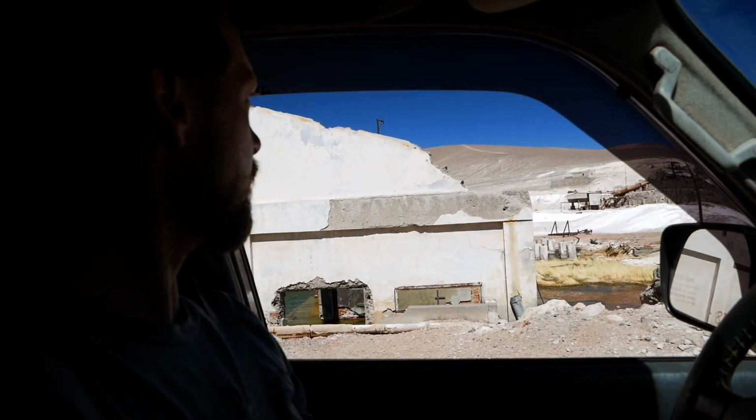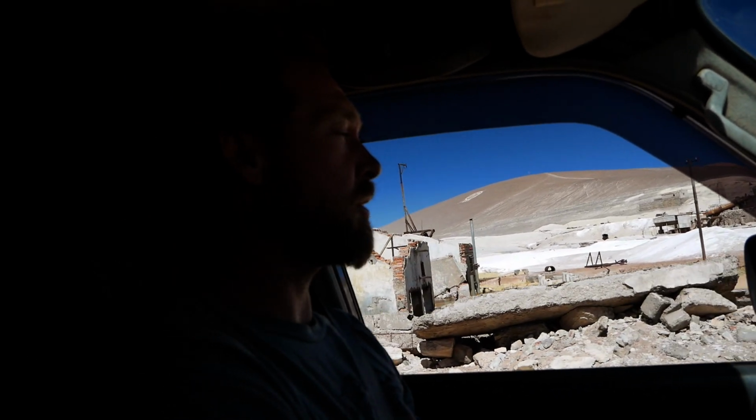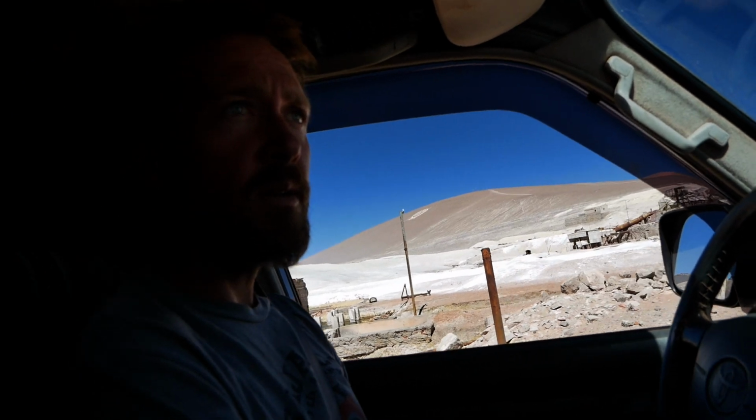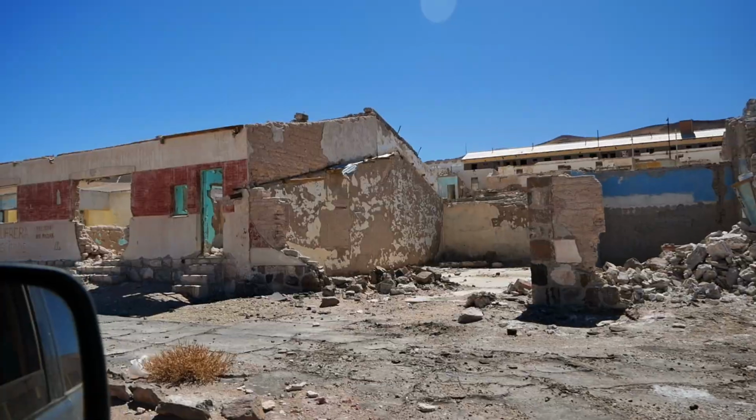It's a massive version like that little mine we went to, which was also a sulfur processing facility.